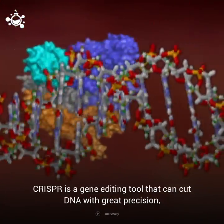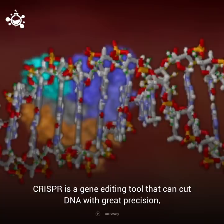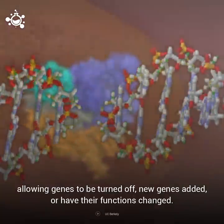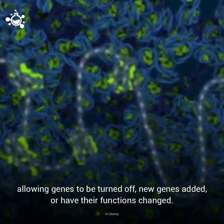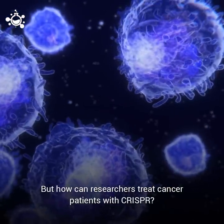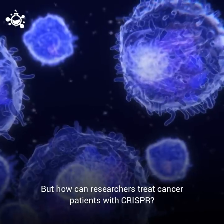CRISPR is a gene editing tool that can cut DNA with great precision, allowing genes to be turned off, new genes to be added, or have their functions changed. But how can researchers treat cancer patients with CRISPR?